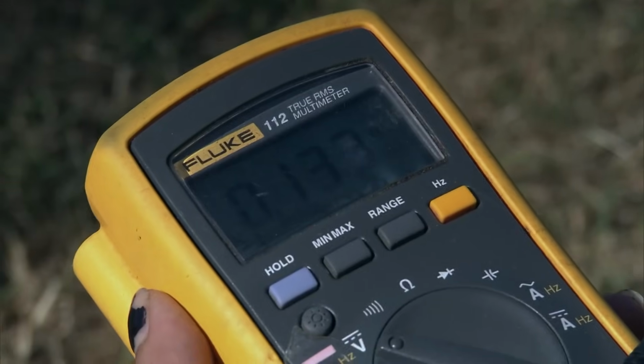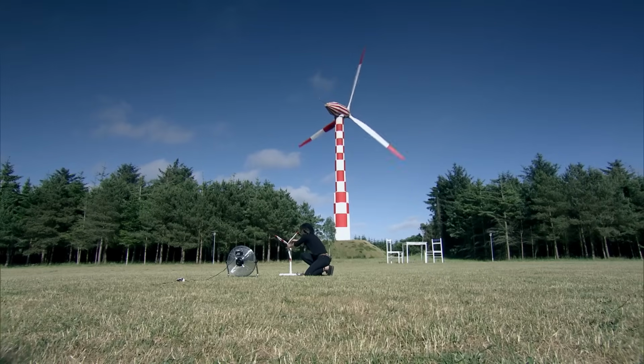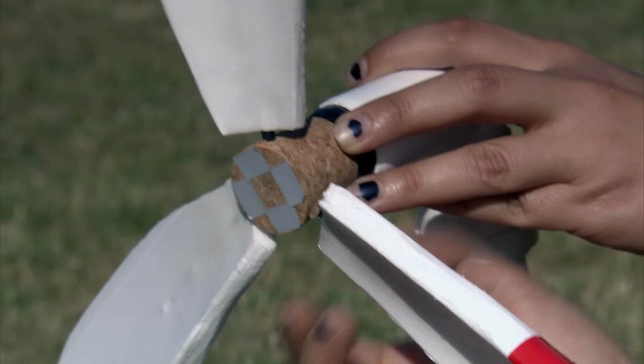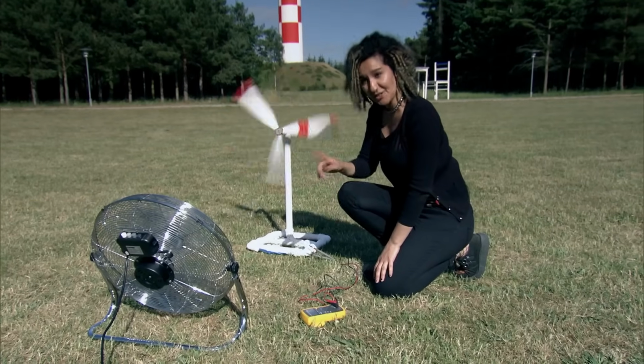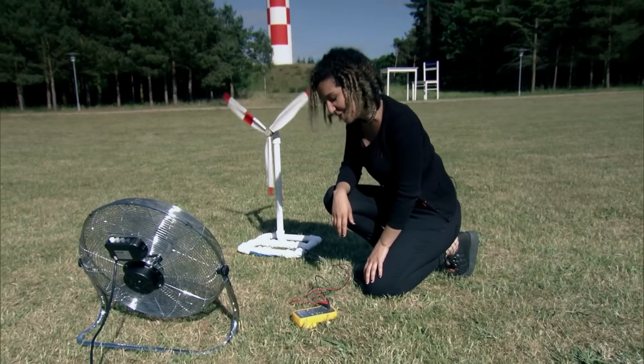So right now, my little twin is producing about 0.15 volts. But if the angle of the blades is turned to a less efficient position, we are actually adjusting them approximately half the way. We can already see that it's rotating a lot slower. And the reading I have is actually around 0.7.